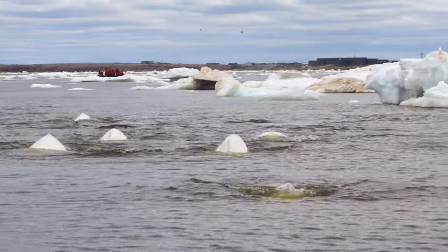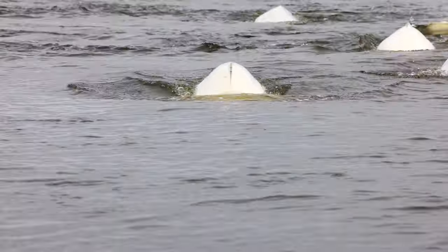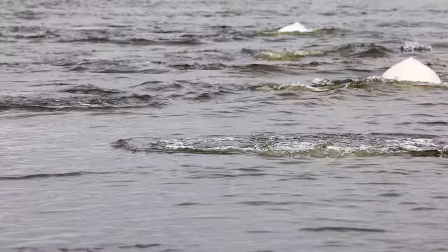They can dive to almost a half mile, or over a half mile, 2,600 feet plus. Crazy.